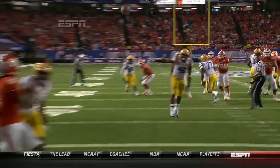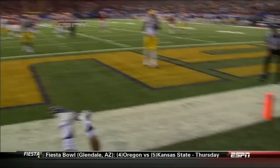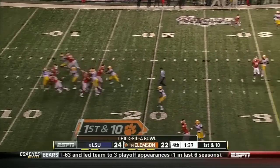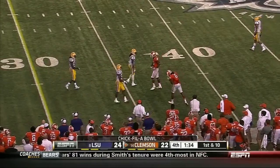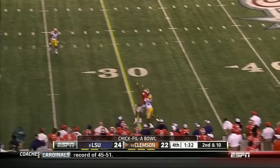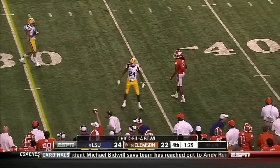Second read for Boyd. You could see he had to reset his feet. And when he gets it going, Boyd throws. And because they've got all the time in the world with those 3 timeouts, they can do whatever they want at the Clemson. Boyd. Too high for Hopkins. 2nd down. It's all on Tajh Boyd now. Again, too high. Same route, same pass, same result.